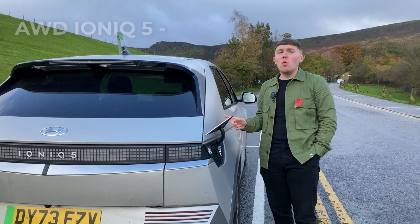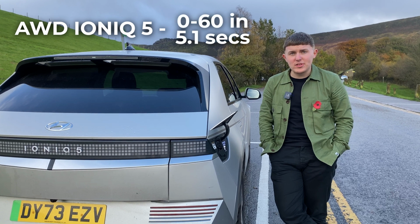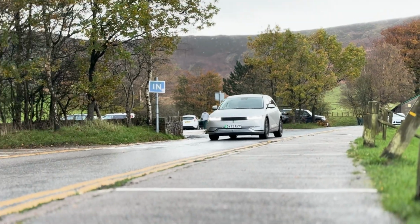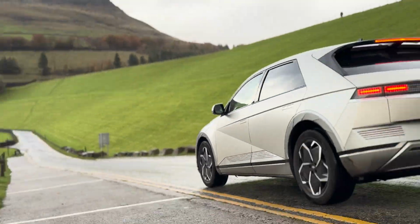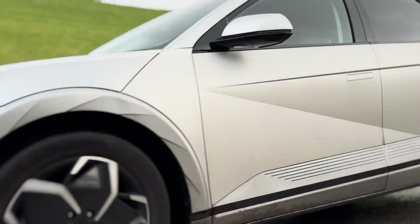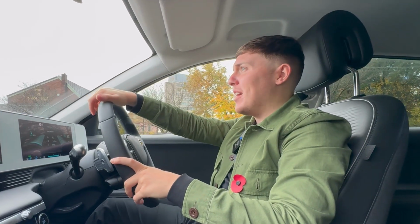No, you can actually get an all-wheel drive version of this car, which actually produces a 0 to 60 time of 5.1 seconds. Yes, it drops slightly in range, drops to 298, but 7 miles for a whole 2 seconds faster. I think you can make that deal. And to be honest, despite its size, it does really feel like a quick car. That top 0 to 60 time of 5.1 seconds, if you use the bigger battery, the 77 kilowatt hour on the all-wheel drive model, then it is very responsive.